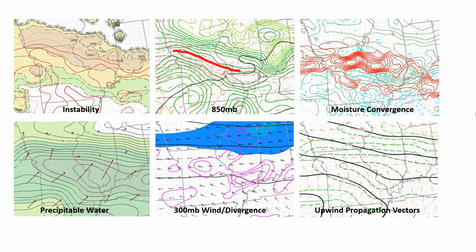The environment was suggesting something a little different, though. It showed an elevated warm front extending from northern to east-central Missouri, including the St. Louis area. There was substantial elevated instability and lift along this boundary, along with a max of anomalously high precipitable water values. We also saw weak upper divergence over the elevated warm front. All were suggesting conditions favorable for thunderstorms along the warm front. Upwind propagation vectors were nearly parallel to the warm front, suggesting potential for training storms that could produce excessive rainfall.